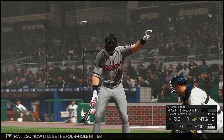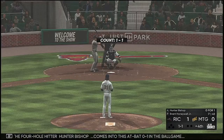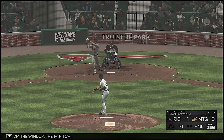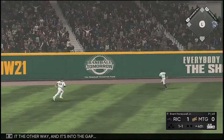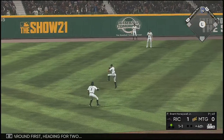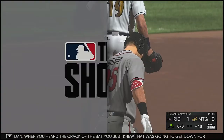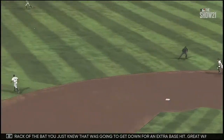So now it'll be the four-hole hitter. Hunter Bishop comes into this at-bat 0-for-1 in the ballgame. From the windup, the 1-1 pitch. Well hit the other way, and it's into the gap. He's around first, heading for two. And he'll pull into second here with nobody out. When you heard the crack of the bat, you just knew that was going to get down for an extra base hit. Great way to start an inning, that's for sure.